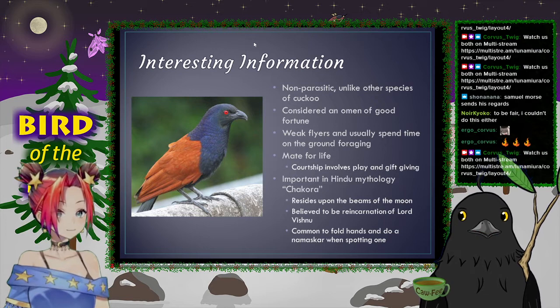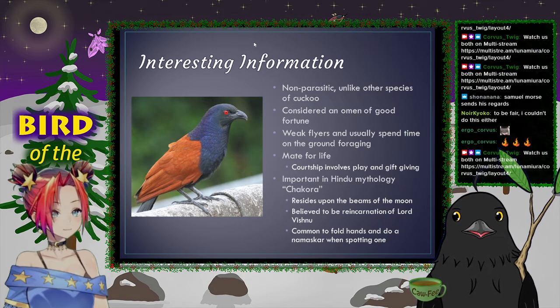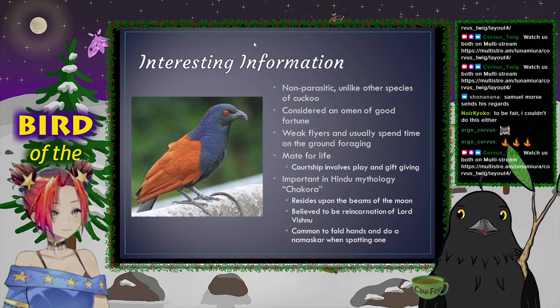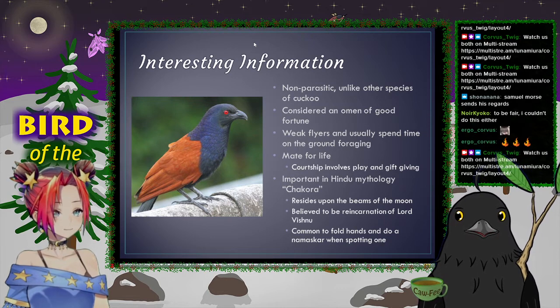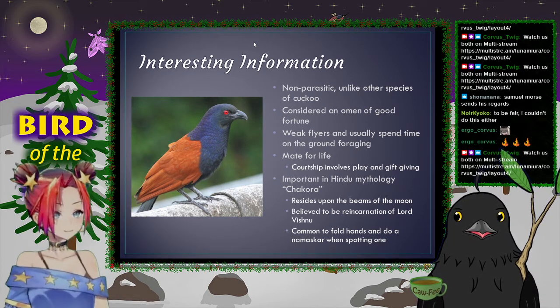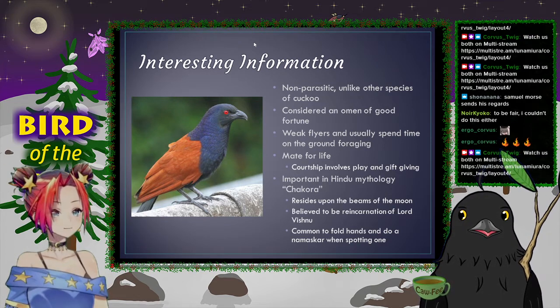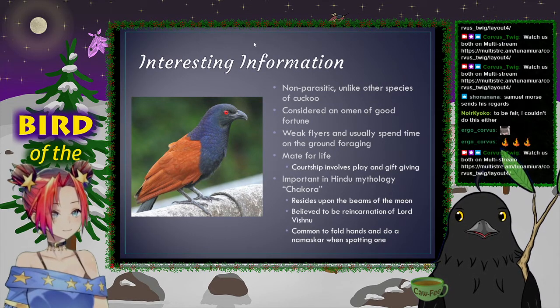As I mentioned, they're very much ground foragers. They can fly, but they're not the greatest flyers, and they don't fly long distances. They don't migrate because, living in India, there's not really a need to. The climate doesn't change significantly enough, so they'll typically live in pretty much the same area their whole life.